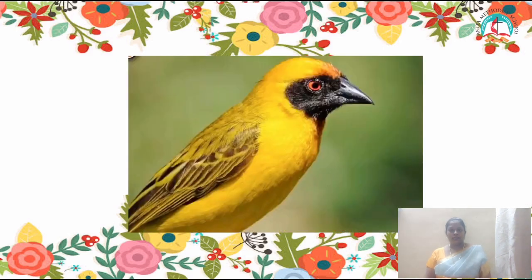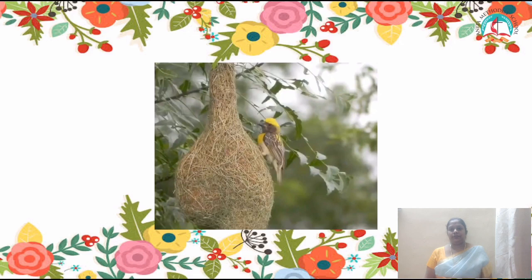Now we are going to see about the weaver bird and its nest. Weaver birds are known to build the best nest. Have you seen a weaver bird's nest? Let me show you. This is the weaver bird's nest. These birds weave a beautiful nest with grass and dry leaves, which hangs from the branch. Can you see? It hangs from the branch. It hangs like this.